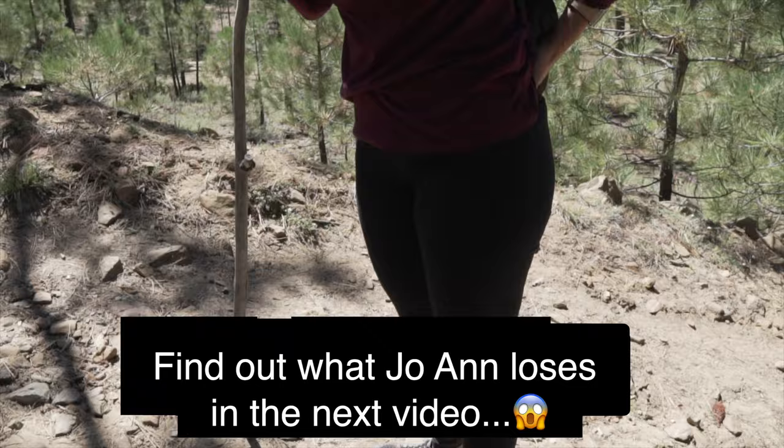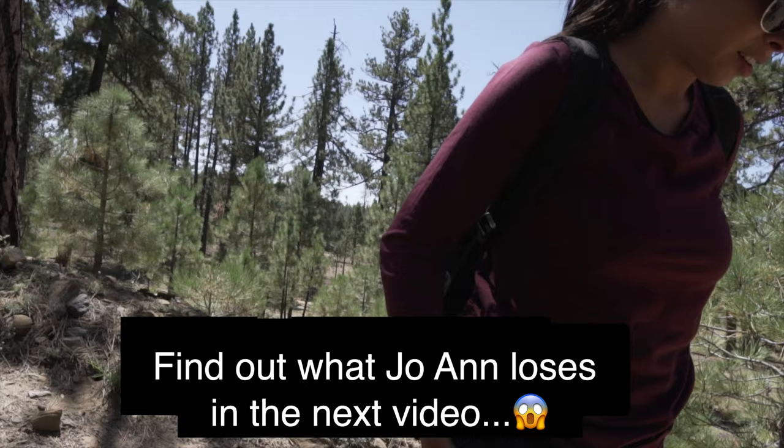Oh my god. We have to go back. Do you see it falling anywhere? Oh my gosh. Check the car. Are you sure you didn't grab it afterwards and put it somewhere? Where would I have put it?